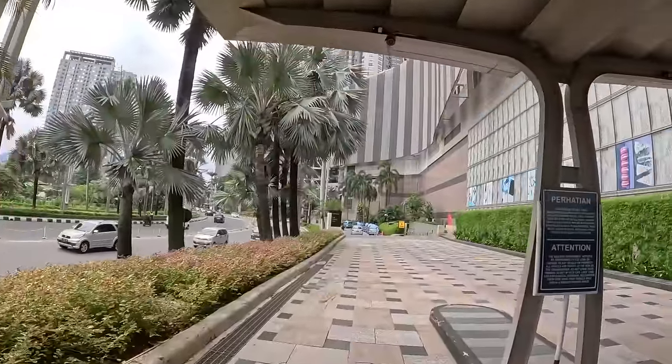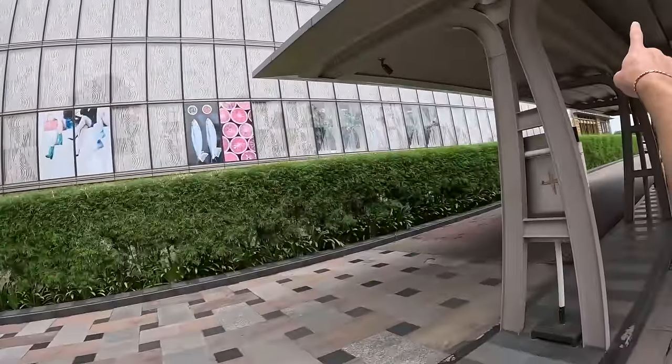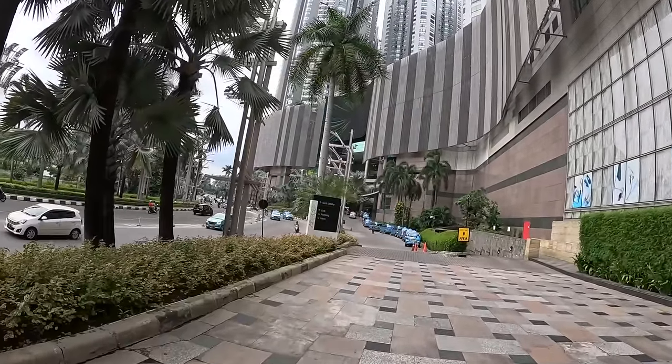So we're just walking outside of here now, and it is absolutely huge. We just walked all the way from over there, and now we're going all the way down this way. Not too sure what to expect, but it looks insane. We've got water fountains there, palm trees. We're going to East Lobby.